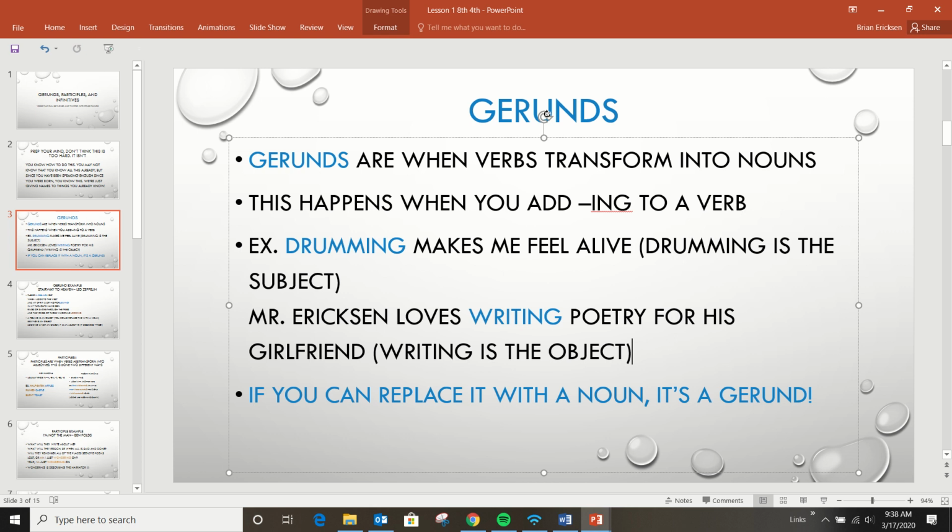So if you have to ask yourself, is it a gerund, right? Is it functioning as a noun? If you can replace it with a noun, it is a gerund, right? If I switch drumming for burgers, hamburgers make me feel alive, then it functions. Water makes me feel alive. That still functions, right? So you can change it. If you can replace it with a noun, that means it's probably a gerund, okay?